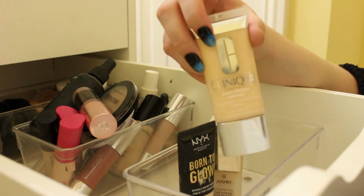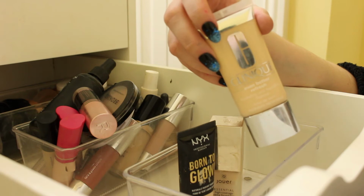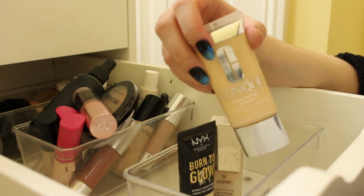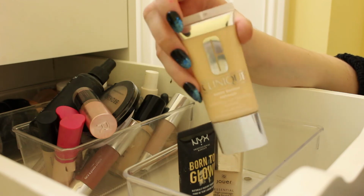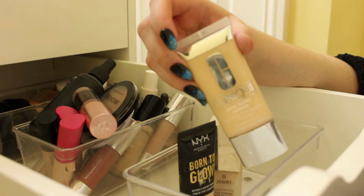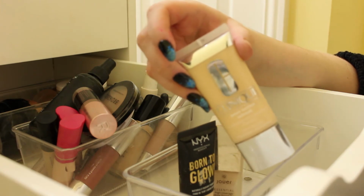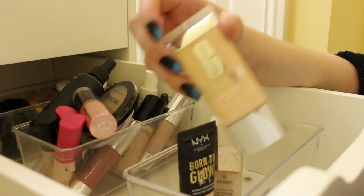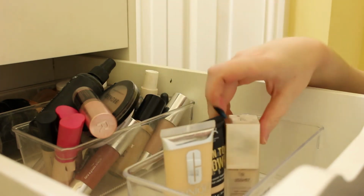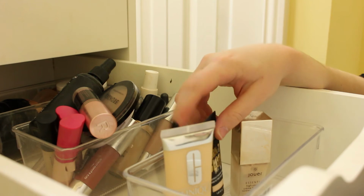This is the Clinique Even Better Refresh. I rewatched one of my videos from last year the other day, and I was wearing this, and I thought my skin looked amazing. So it's just a shame that this shade's a bit dark for me, and also because it is hydrating and I'm oily. It doesn't always work, like it doesn't last all day, but it also looks amazing. So, I don't know. Which one of these do I want to put in the project pan?